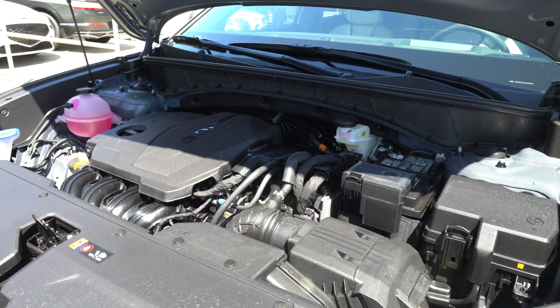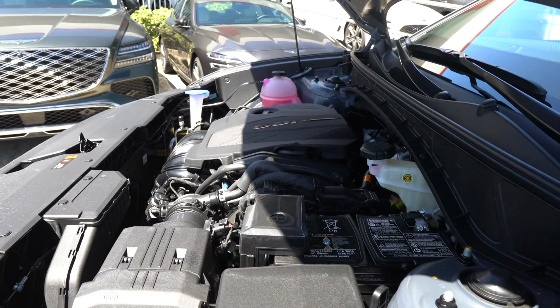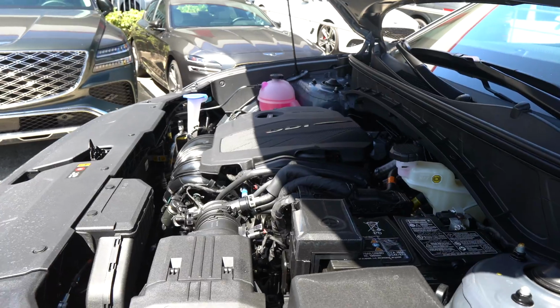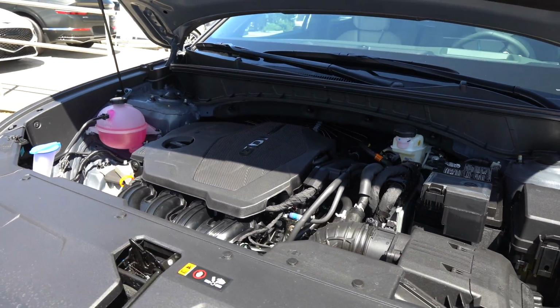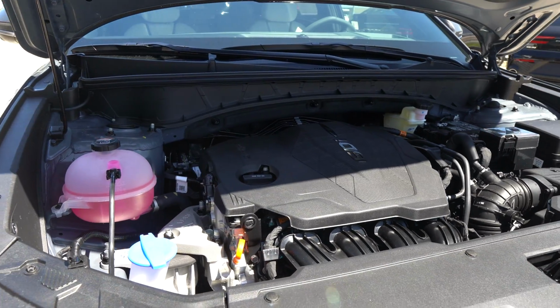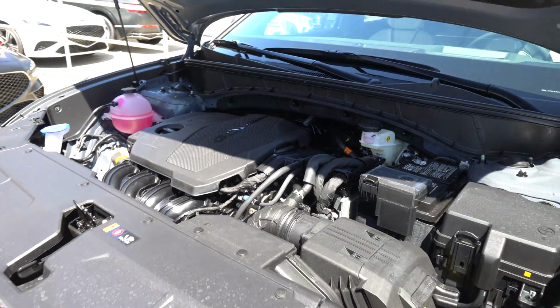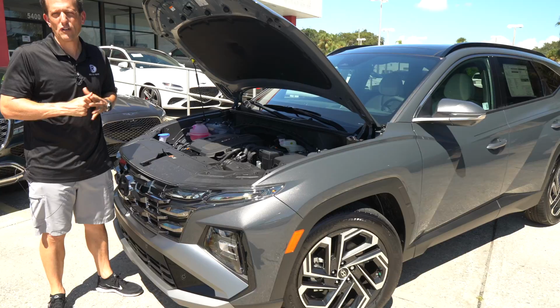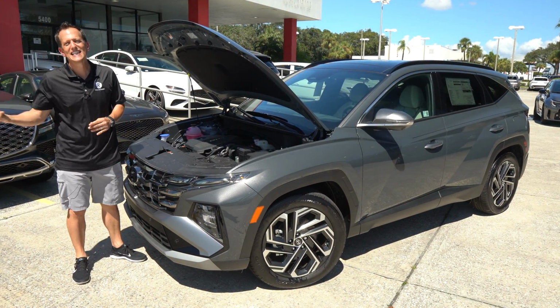0 to 60, you're not gonna even wanna race somebody on a skateboard. 8.8 seconds, top speed 120 miles per hour. The vehicle weighs 3,495 pounds. MPGs around 24 in the city and 29 on the highway. So if you like a simplified engine compartment, this is definitely right up your alley, being naturally aspirated. But why don't we go ahead, let's fire it up and see this thing roll.